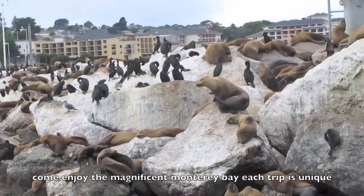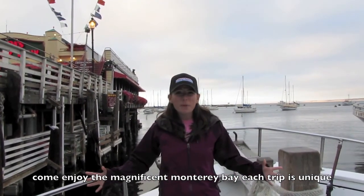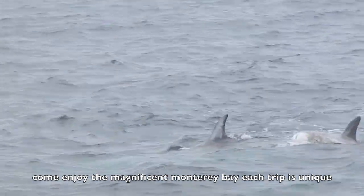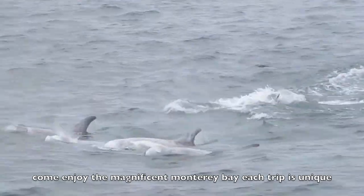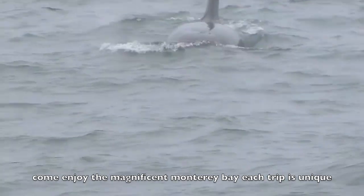One of the trademarks of Monterey Bay is all of the California sea lions that we see all over our coastline. We see a whole bunch of dolphins when we go outside the bay. We've got a whole bunch of those northern right whale dolphins. We've also got some Risso's dolphins. They lack that beak that most dolphins have, and they've also got scratches all down their bodies because they're actually squid specialists.